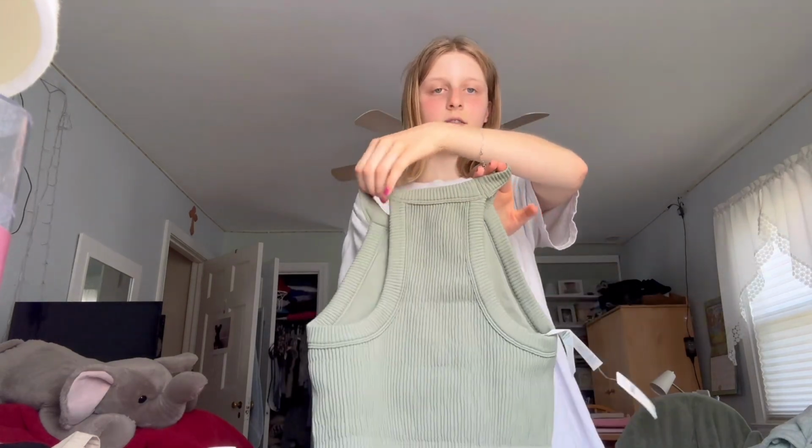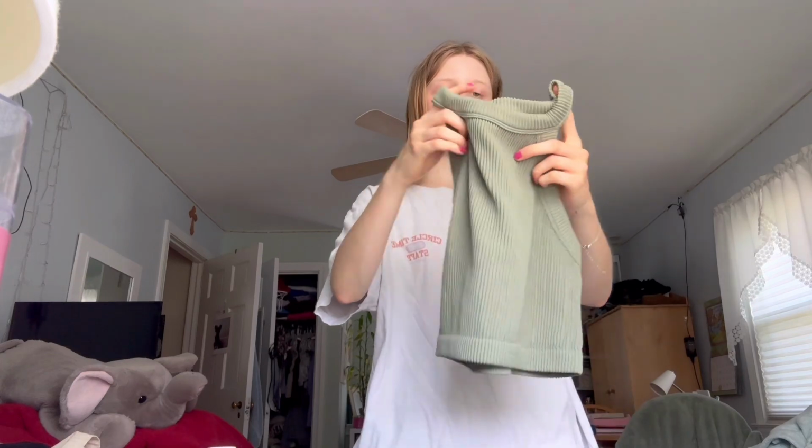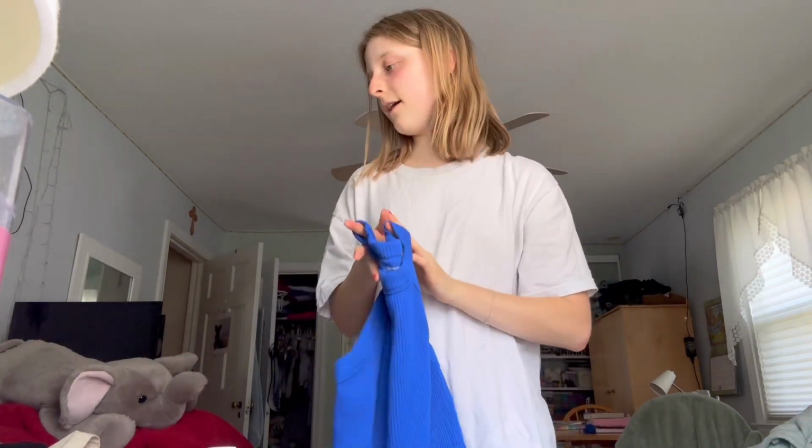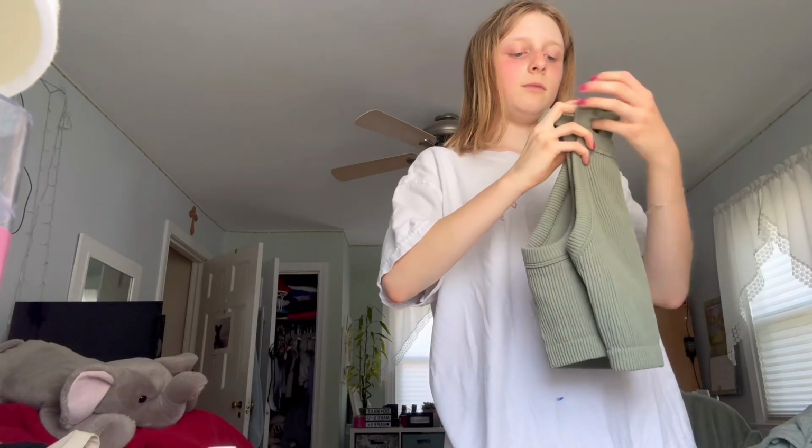She got this high neck one in this lighter green. It's a built-in bra. It's just thick. And then she also got the same thing in this royal blue color. So cute and fun. And that's all our haul. So it was a good day, but I'm a little bit hot.